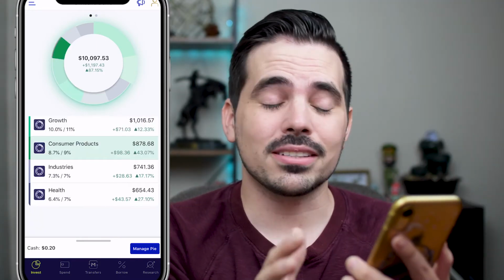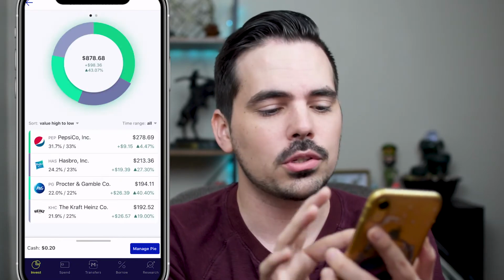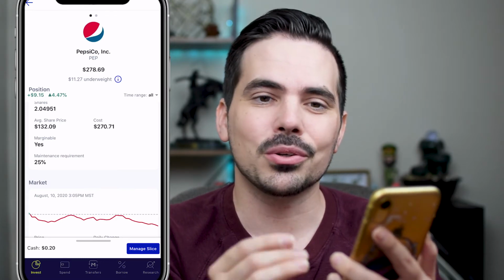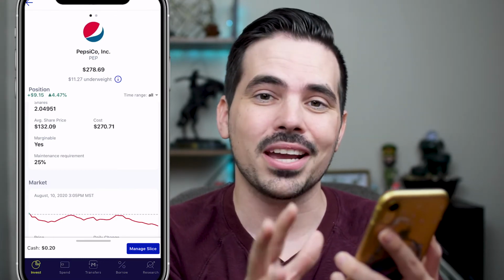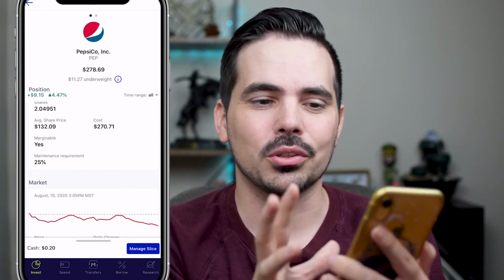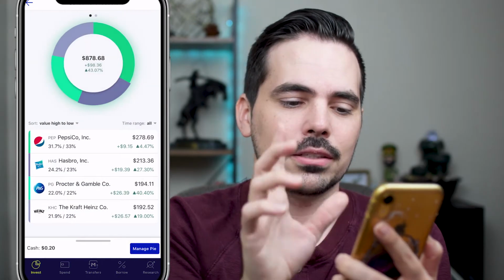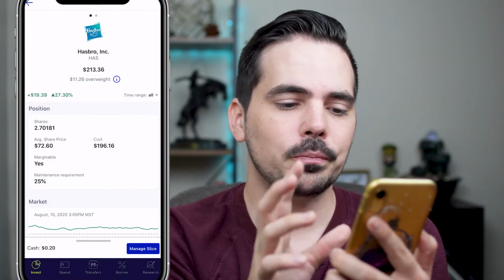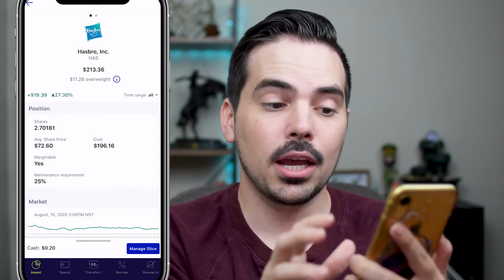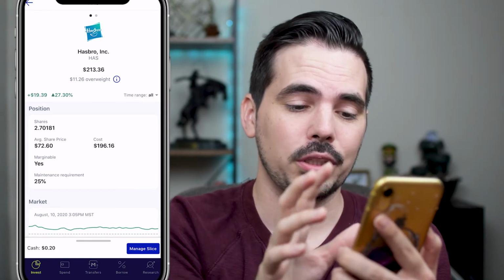All right, so next up on this list is going to be our consumer products. We got 4 different stocks here as well. First and foremost, we got Pepsi. We have 2.04 shares, and we are currently up about $9.15 with this stock. Not as much as some of these other stocks we've been looking at, but definitely okay because they're also mainly focused on the dividend side of things. Next up, we're going to have Hasbro. We have 2.70 shares with this company, and we're currently up $19.39, which I'm actually really happy about.